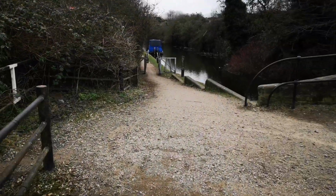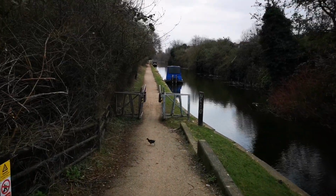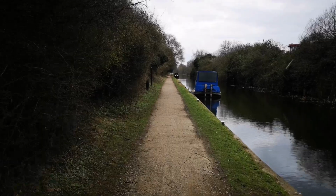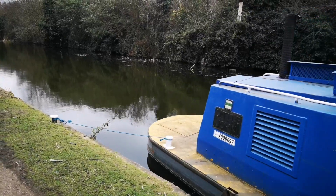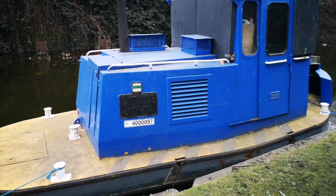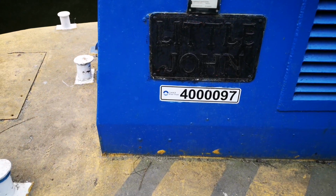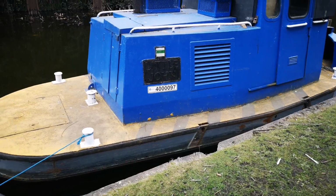There's a couple of boats moored up here actually. This one looks like a CRT boat, Canal and River Trust boat. Let's have a look. Yeah, well, it hasn't got CRT painted on it, which they usually have, but no, this is definitely a work boat, or a work barge actually, this one. So have you seen the name? What a cool name. You see that, guys? Little John. An apt name for that little boat.